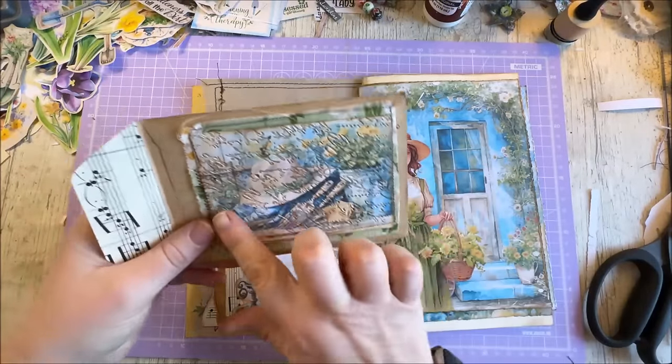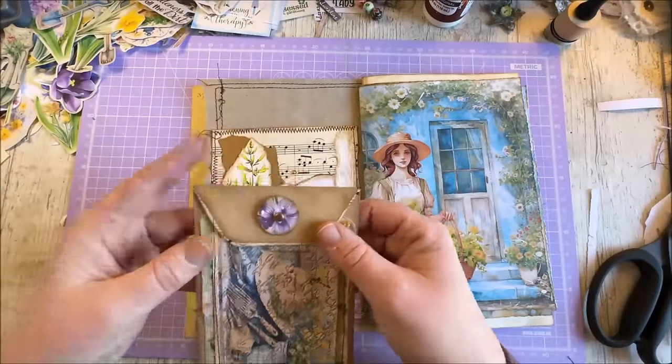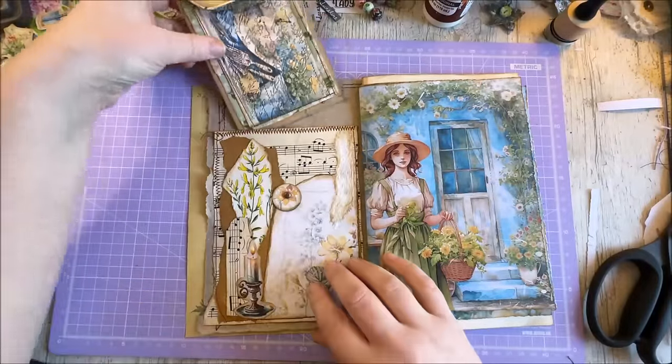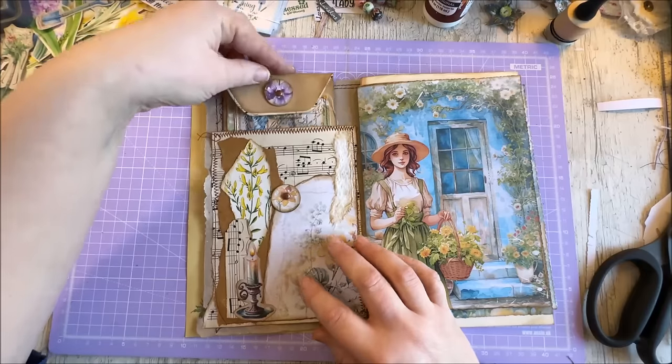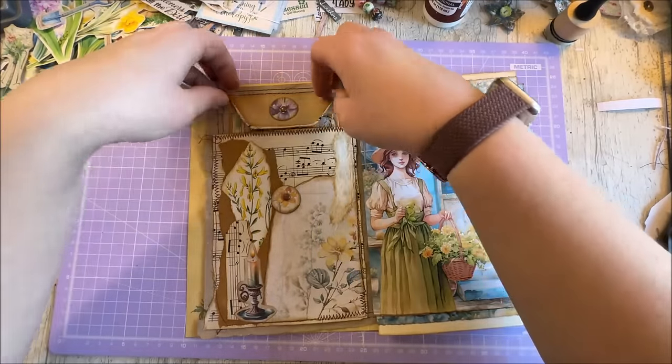Really enjoying it. I love that on there. I really love that. So that's my debossed pocket on there. And then we've got our little envelope, which will just nicely slide down inside. The flap will sit out and you can leave that poking up as high or as low as you like.